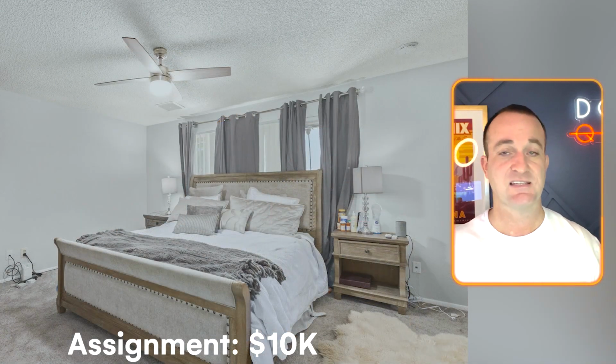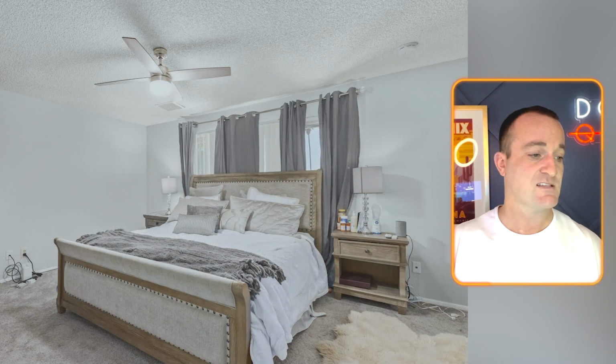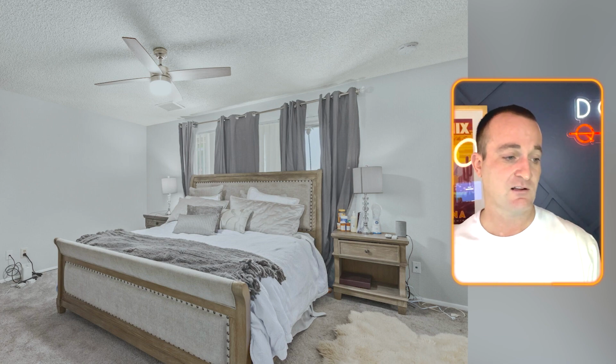Now the assignment fee, and this is from a team member that joined my team recently that I'm teaching to find sellers who were unsuccessful on market working with their agent and convert to more creative type deals. This is his first deal. So the assignment fee that goes to us is gonna be $10K, where we're giving you the rights to the agreement to come in and close on it.